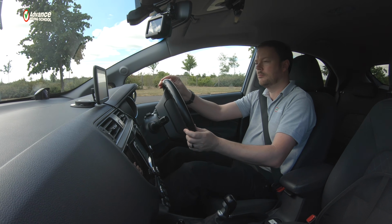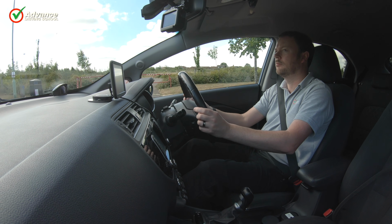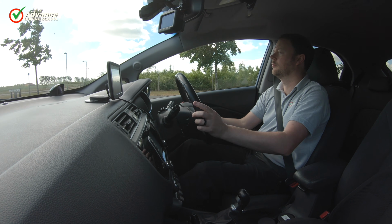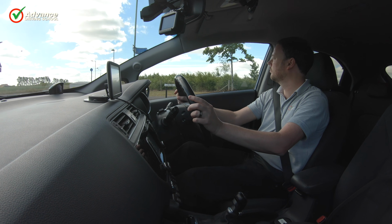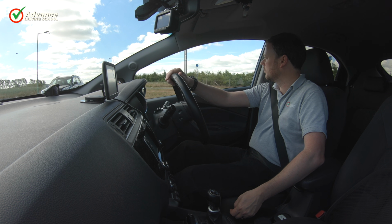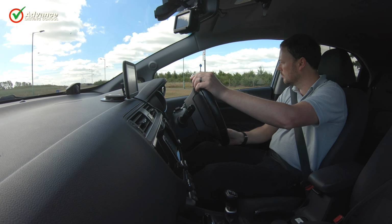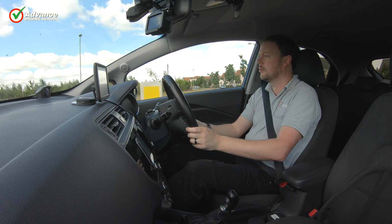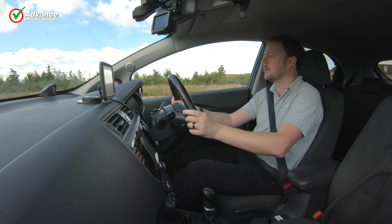Poor steering control is the third most common reason for a fail. We must control the car as smoothly as possible and avoid steering in a harsh or jerky manner, as it may cause the car to skid, especially when driving in poor weather. We must steer precisely at junctions, as steering too late or early may cause us to swing out towards another road user or hit a curb.